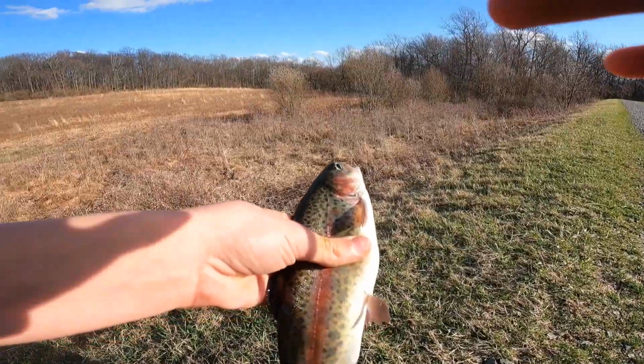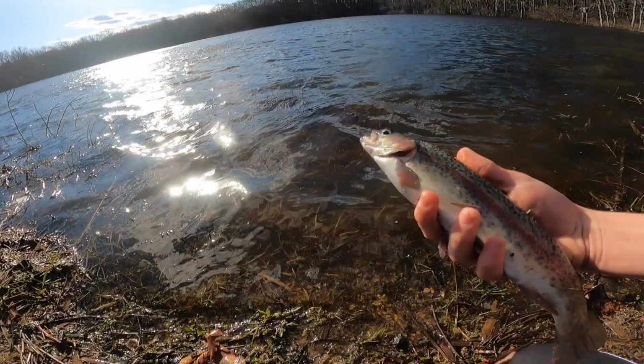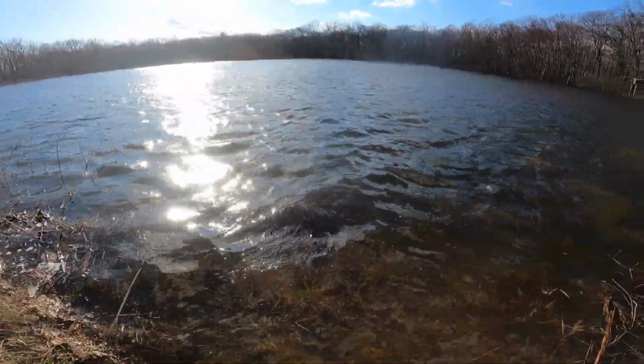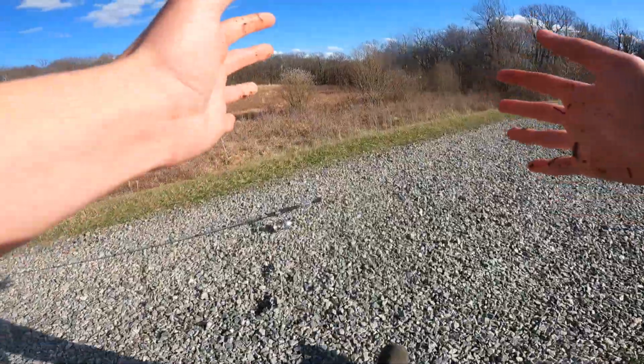Let's get him back in the water. All right, guys, little trout right here. He needs to go back in the water. Wind finally died down for a second. There he goes, still hanging right at the bank there. I was not expecting to catch a trout today.